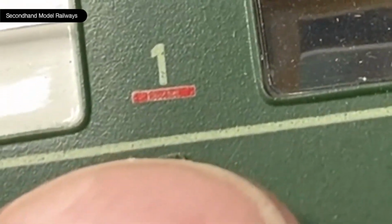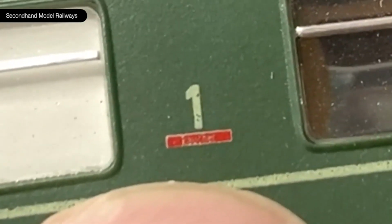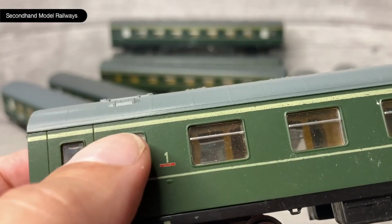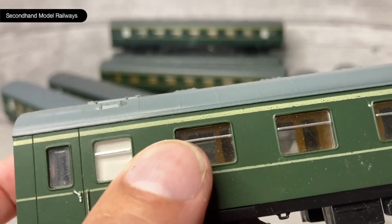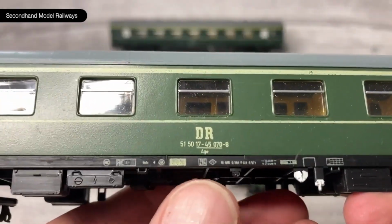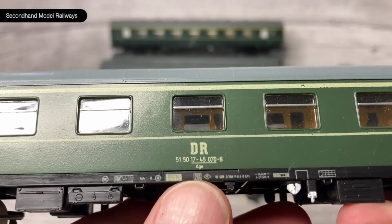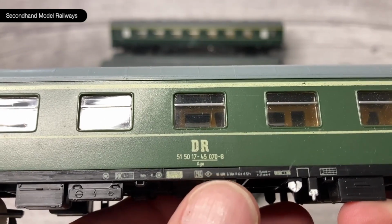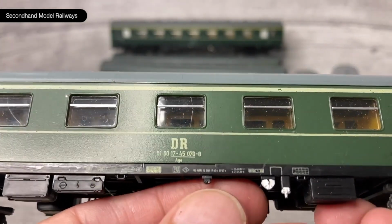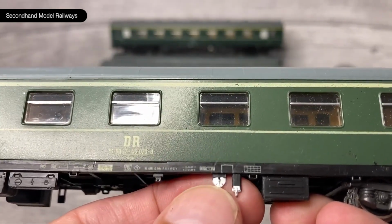Here is a transfer for the number 1 with a destination board underneath it, and this destination board varies on the other coaches. And then up top we have another stripe, a bit thicker than the other one, running the whole length of the carriage, which also has similar issues as well. In the middle of the carriage we've got a lot of graphics here, the DR for Deutsche Reichsbahn, the running number, which I've already mentioned, varies across these coaches. And then all these details printed down here in the black area, which are almost too small to see. And we've got a little bit of white paint picking out these brake handles here. I think they're brake handles anyway.